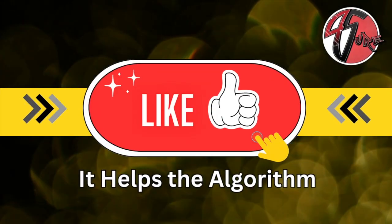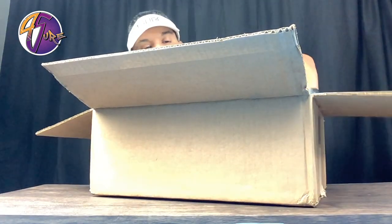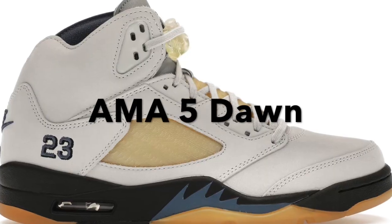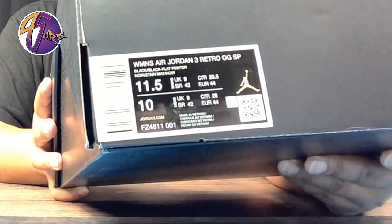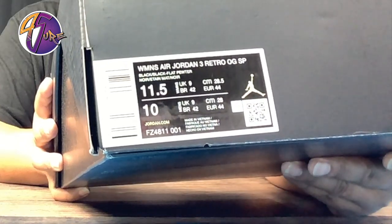Yes, sir. I've been waiting for this day for a long time. I finally got these in. Open these bad boys up. This is actually my second collaboration that I won from A Ma Maniére. I have hit on the Jordan 5 Dust pair, that was a women's exclusive pair. Check out that video right there. I'm happy I got these in my size. This is a size 10, equivalent to 11.5 in women's.